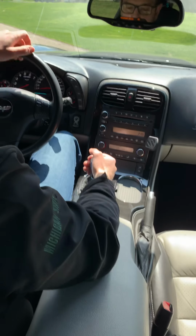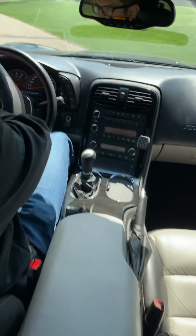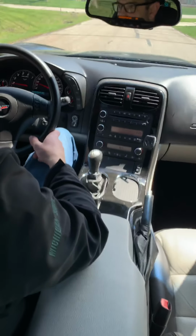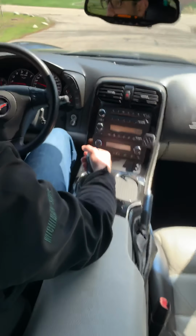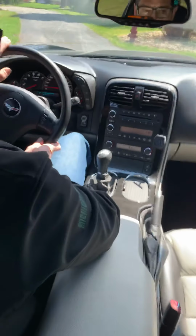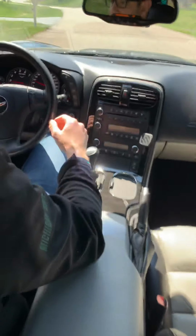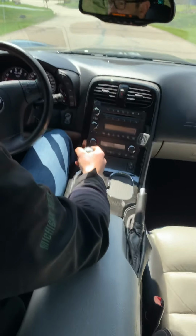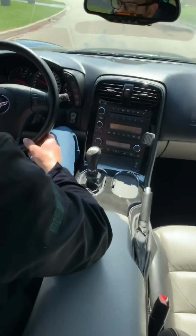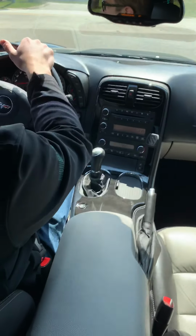Yeah, so I got the car back about a week ago, not even. Took it to CT Performance. I live in Michigan. They're a pretty well-known shop out here in Michigan. Roads suck, but yeah, they had the car for about a week. Baselined it, installed all the parts, and then put it back on the dyno and saw what it made.